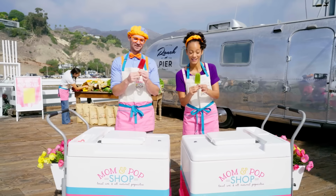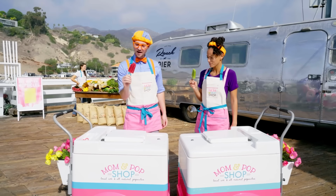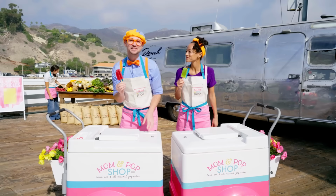Mmm. That's really yummy. Yum! Good job, Meekah! Yeah, you too! Wow. Thank you so much! Wasn't that so much fun making popsicles with the mom and pop shop? Yeah, at Ranch at the Pier!